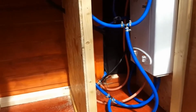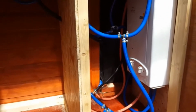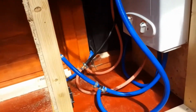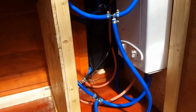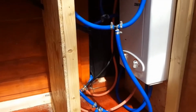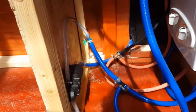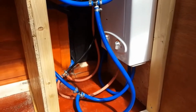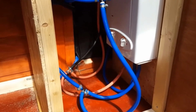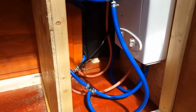Well, that's been a bit of a long and fiddly job with so many joints, and with it being rubber hose. We've had to keep testing to find out where there were leaks in the system. That pump is actually a high pressure pump, so it will find even the most slightly loose joint, which it did a couple of times, but it's in.